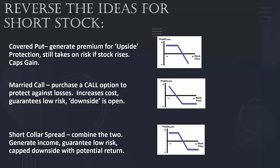Buying a call, the married call, will cap those losses, but it'll already incorporate the $10 unrealized loss that you have, plus any time value cost of the call. But if there's a wild swing, at least you know you have a capped, limited risk to that upside. And you still have left the downside open if Microsoft does fall because of those earnings. And then we talked about combining the two for the short collar spread.